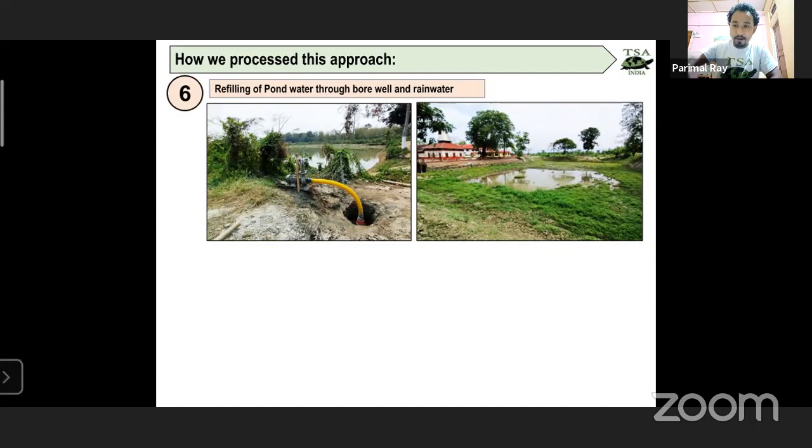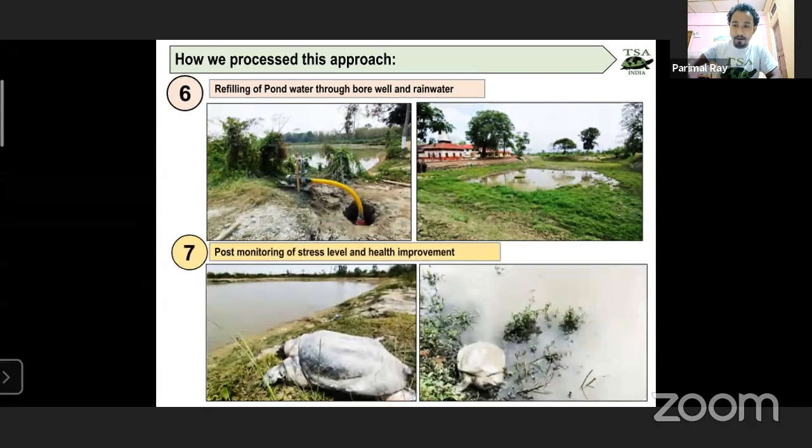the borewell and even with the rainwater. So on the right side, you can see that with the rainwater, it has recharged, and we have refilled the whole pond. Gradually, we tried to do some post-monitoring of stress level and health improvement, to see whether the animals were improving or not after the intervention of our team and all the stakeholders.